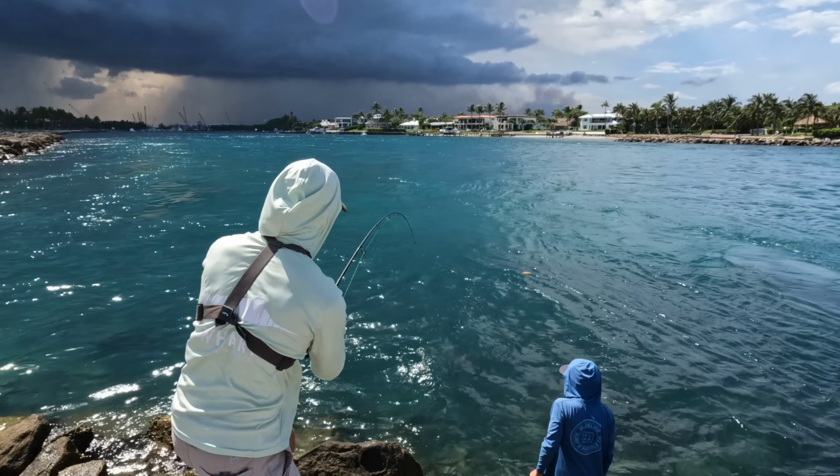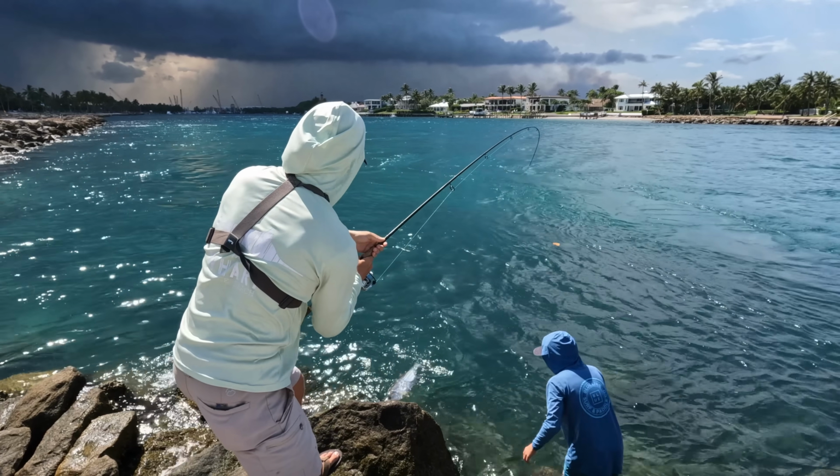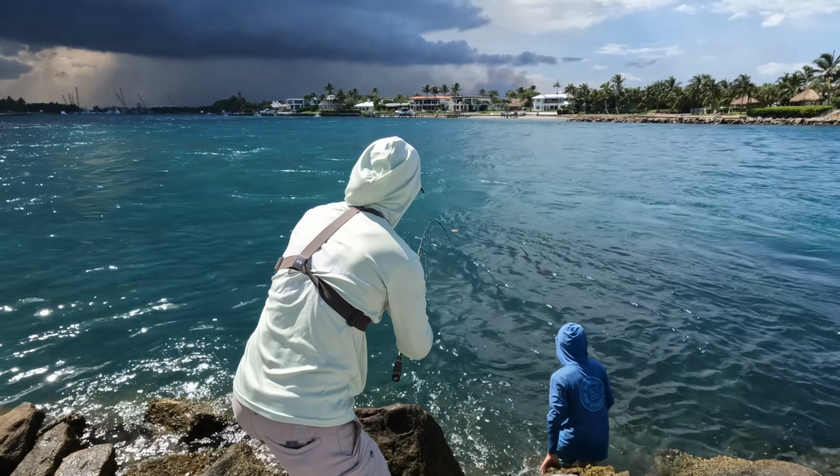These fish are so acrobatic. Oh, this is awesome. This will be the biggest one I've ever caught. I've never caught a big one. I've only caught small ones. This is still a little micro. Yeah, they're feisty.